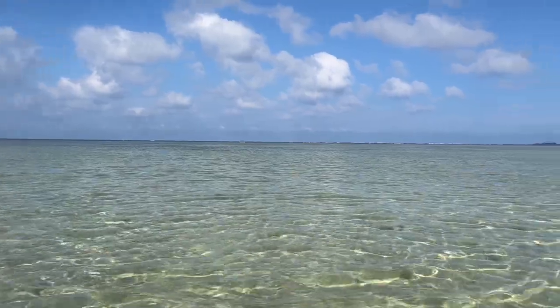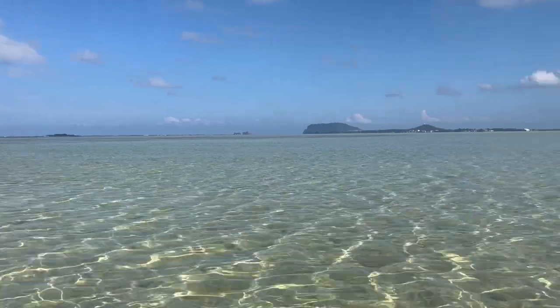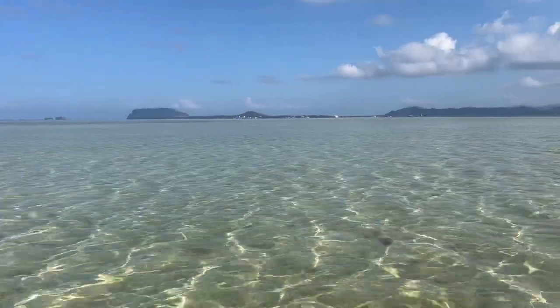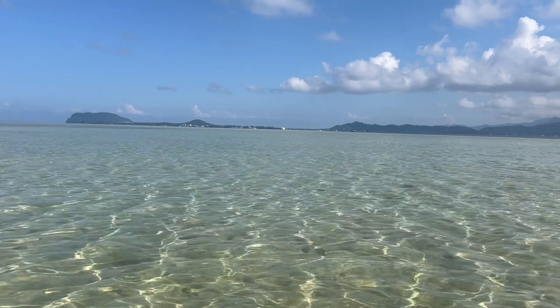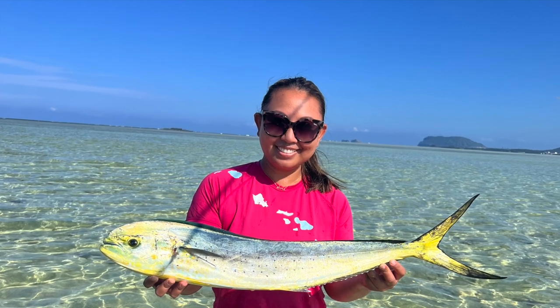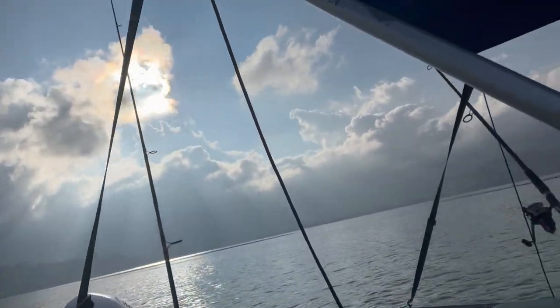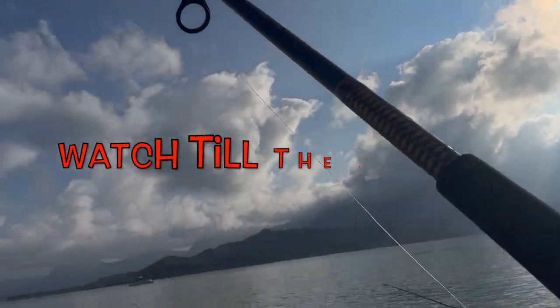Super stoked that you guys can come with us. As you can see, the papio are all out of the water, so it's getting a little bit late. We would call it a day, but what an awesome day fishing. At least we got one mahi-mahi, one out of two. Nothing on the dunking rigs, but still, what an awesome day. Yeah, super cherry.